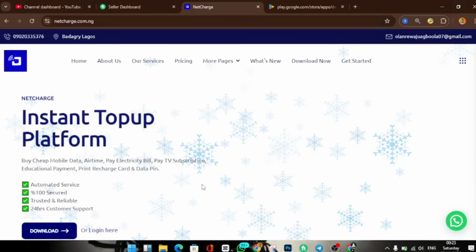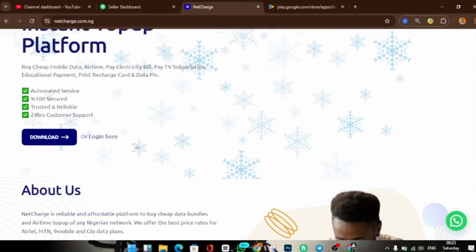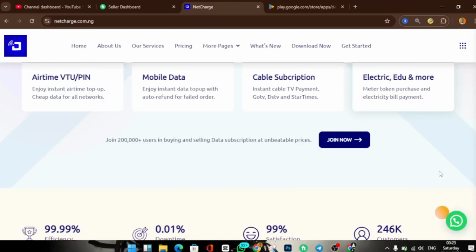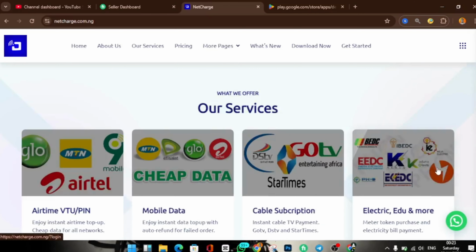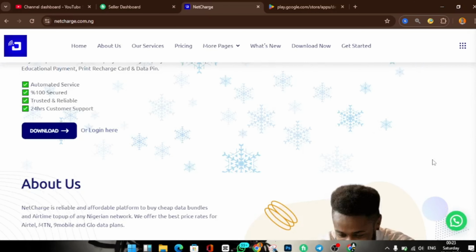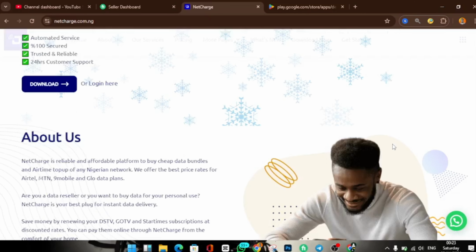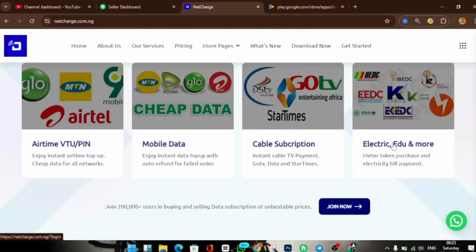So yeah, like I said, the platform is NetCharge. On NetCharge, you can buy data at affordable prices, airtime at discounted prices. You can pay bills like cable TV subscription, electricity bills, and a lot more on this platform. Registering on this platform is super easy. All you have to do is slide down once you're on the platform. The link to the platform will be in the video description.